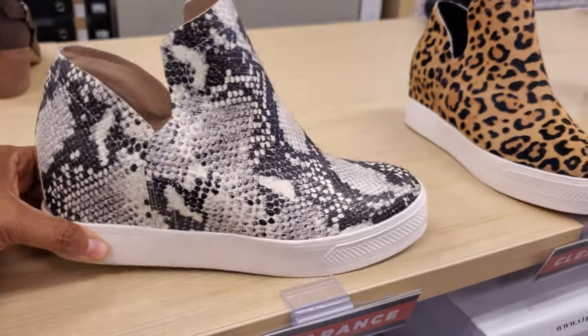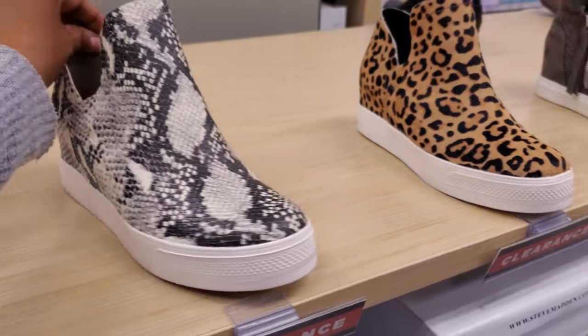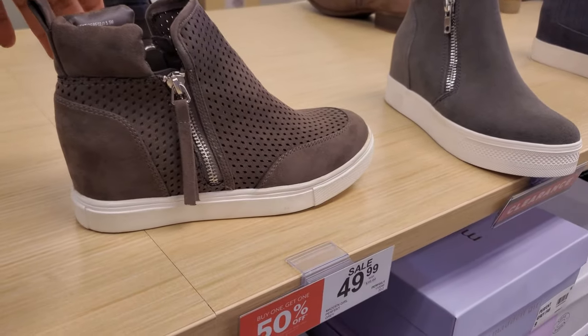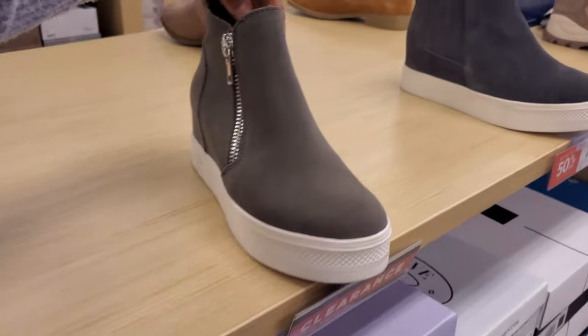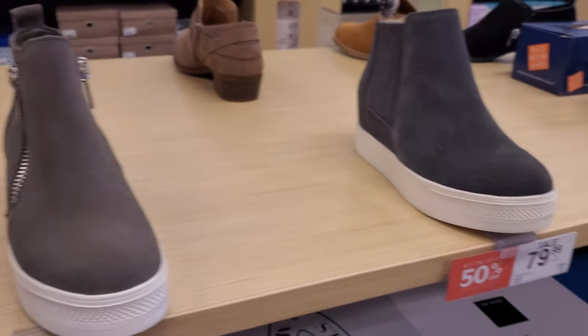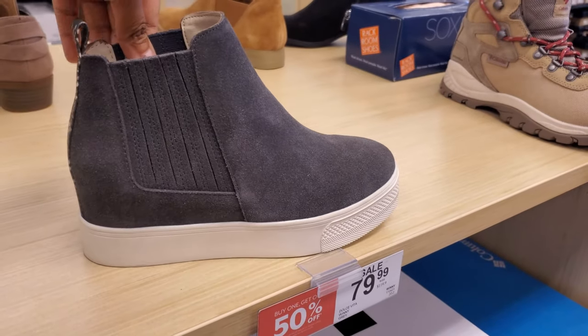It looks like they're $60. They have a snake print, a leopard, a zipper on the side. This one's $50. And this one, you have double zipper, no price on it. And $80 by Dolce Vita.